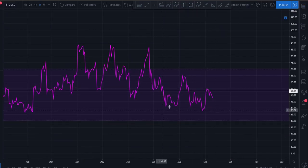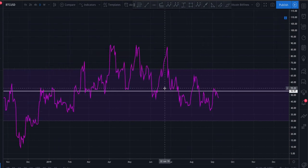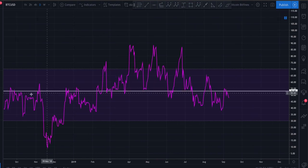Checking our daily RSI. Daily RSI is having trouble breaking up back into a bullish area, guys. It's just bouncing right off the top of that 53 area that we've discussed numerous times in the past. Remember, right around 52.9 to 53, that has been in the past a very, very relevant area.